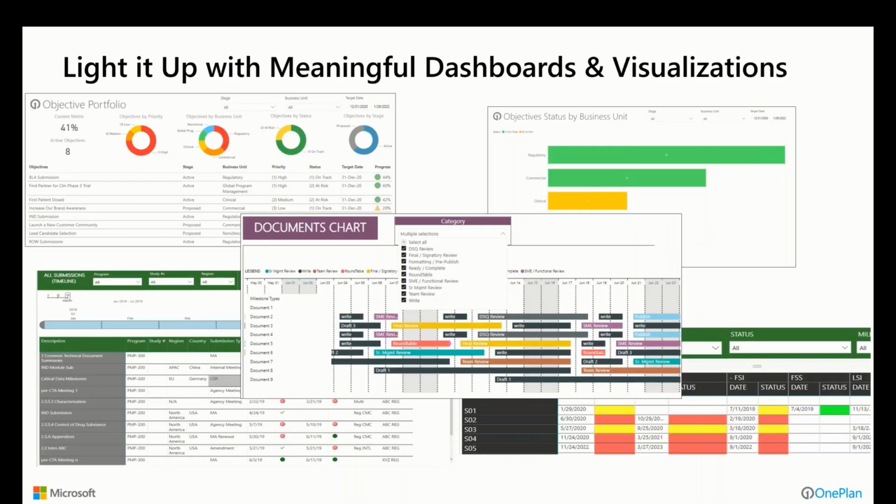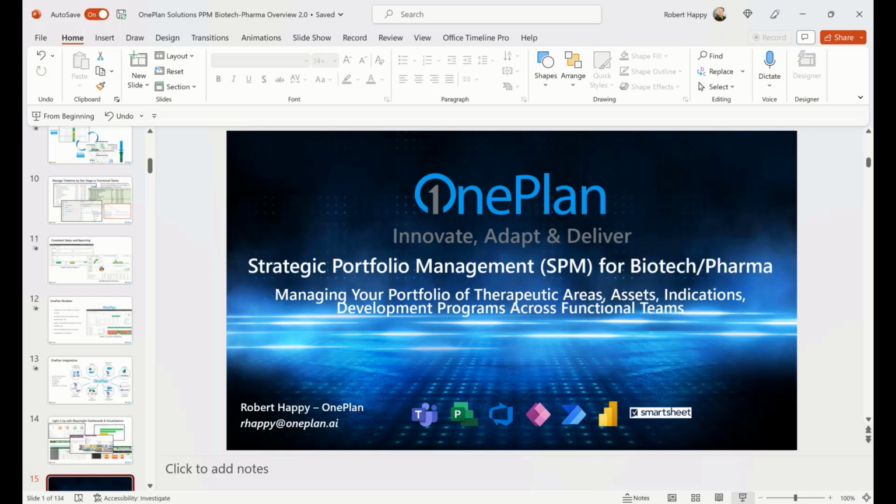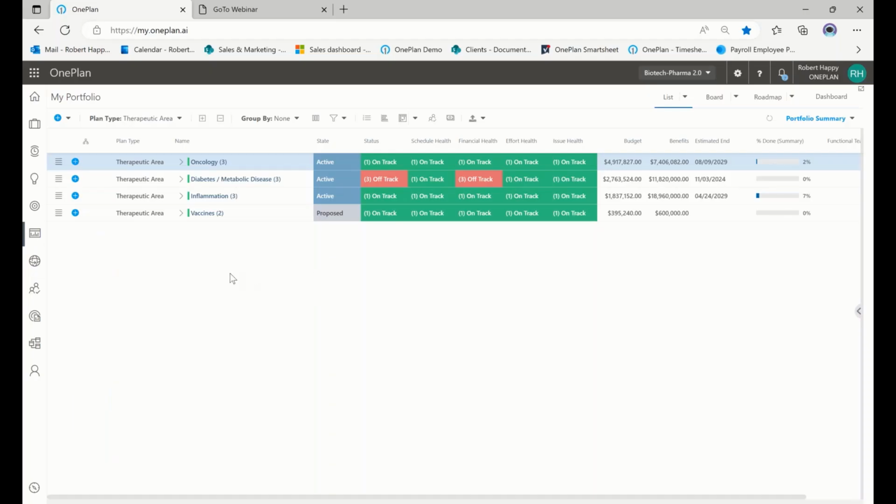Then, of course, you want to light it up with meaningful dashboards and visualization. So let's pop over into that tool now, into OnePlan. So this is the OnePlan platform, and I'm going to start with the portfolio.